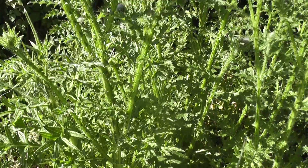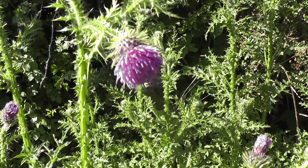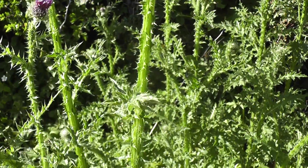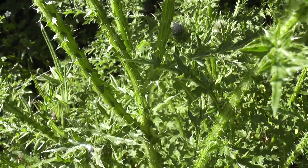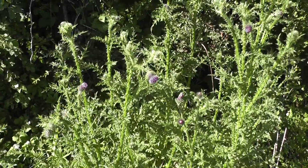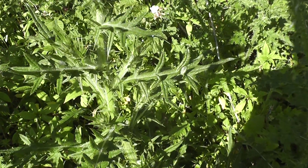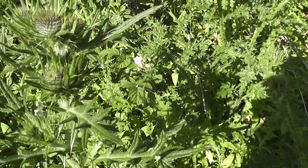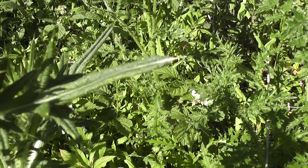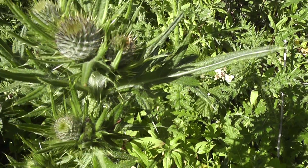This is one of the many thistles. It's called a welted thistle. It has a lovely thistle flower, beloved of bees. It's a very, very spiky plant. And growing next to it is a much more common spear thistle, with its very sharp thorns. You can see there on the ends of the leaves. But it hasn't yet come into flower.